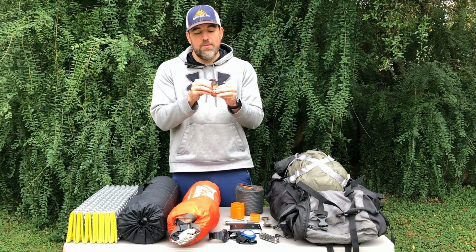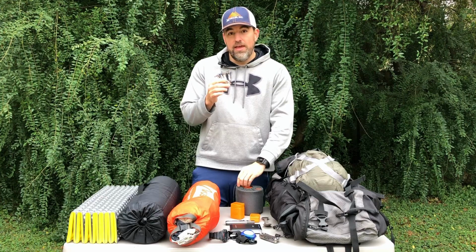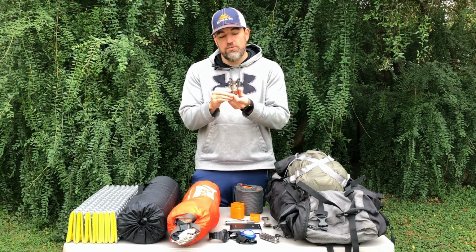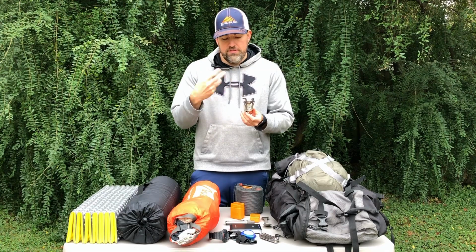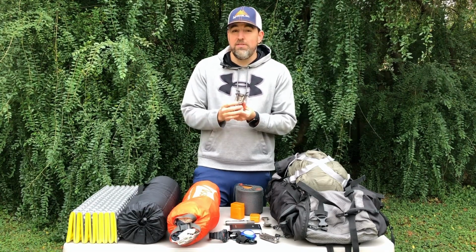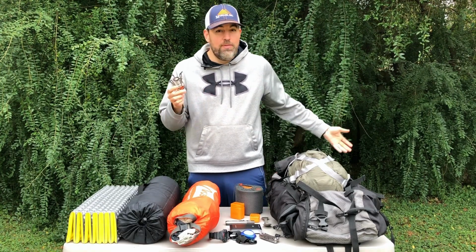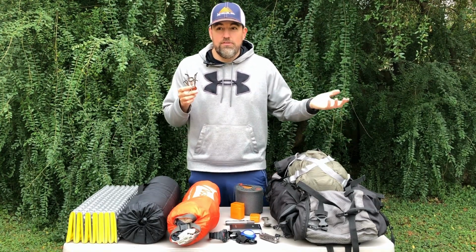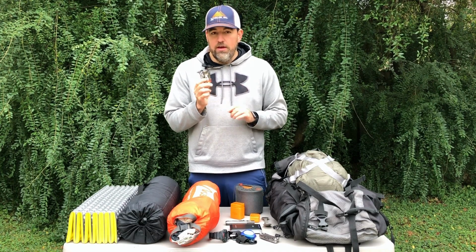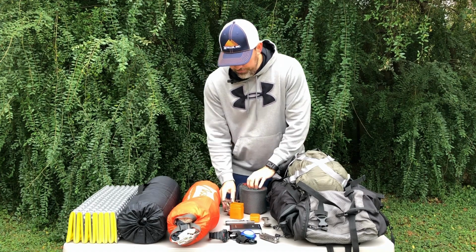And basically, it comes out of its case. It attaches to a gas canister. It's got a built-in striker here. And so this is how you heat up your food when you're in the backcountry. I want to say I paid like $9 for this on Amazon 10 years ago. Now, I know there are better ones and they save on some fuel and things like that, but a good stove, I think, is super important to any outdoorsman.